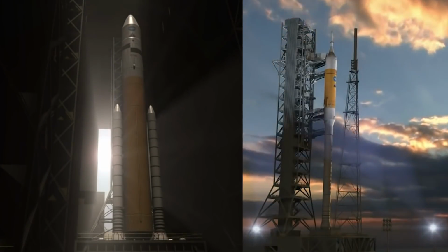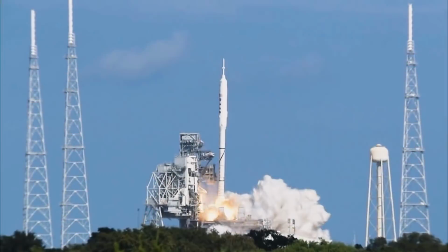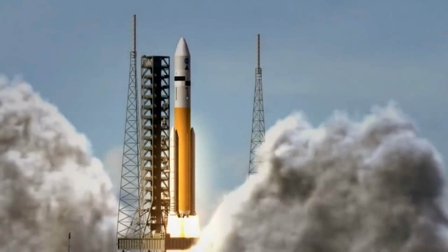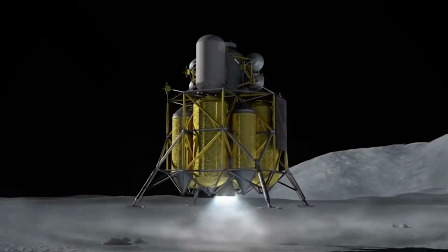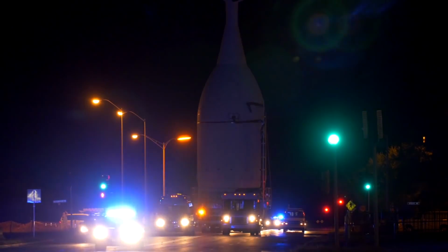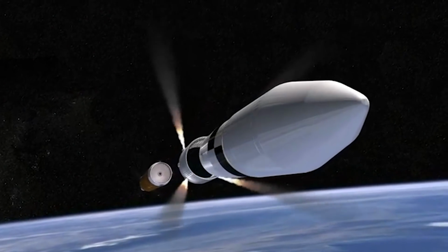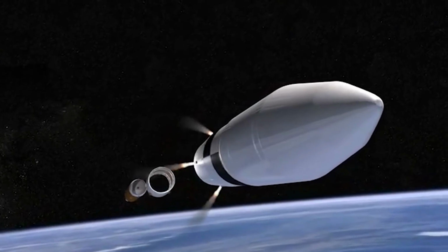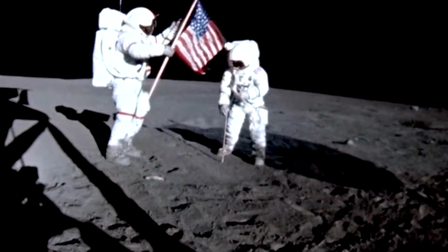Constellation consisted of 2 rockets named Ares, the smaller Ares 1 that would carry Orion, and the large Ares 5 to carry heavier cargo like a jumbo Altair lunar lander. But after going over budget and falling behind schedule, Constellation was canceled in 2010, and only Orion survived the chopping block. The Ares rockets were recycled into basically the Space Launch System, a single rocket for launching Orion and cargo into orbit. But the Altair lander was scrapped outright, because returning to the moon's surface was no longer a goal.